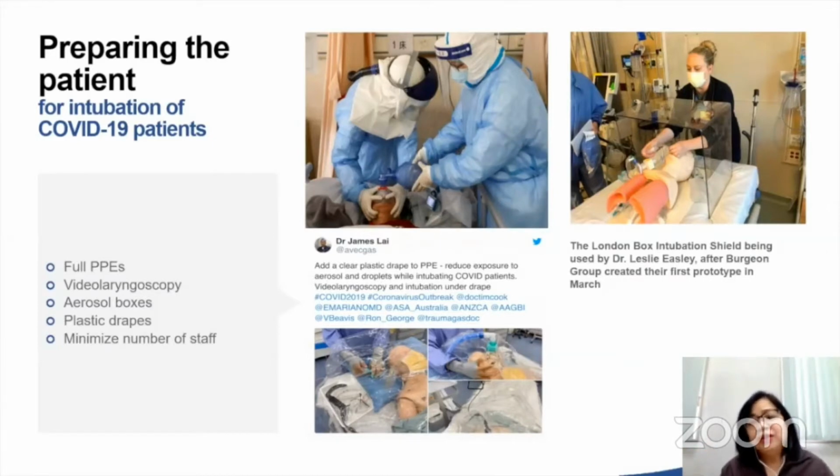In the UK, they pioneered these aerosol boxes, but in the Philippines, after trying it out for 1 to 2 months, we found it very bulky. So here, most people who intubate actually like using the clear plastic drapes more, in the lower pressure, to at least lessen the transmission of droplets or aerosols as they do the intubation. Of course, the number of staff has to be minimized, and all those who are not critical to the intubation process should leave the room.